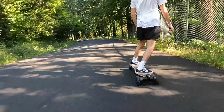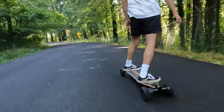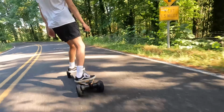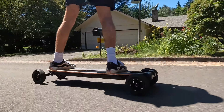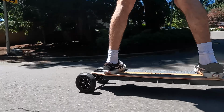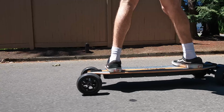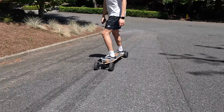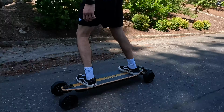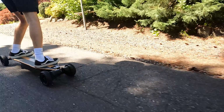So here are my concluding thoughts on the Beastboard Havoc electric skateboard. For less than $1,000, it's an extremely good value electric skateboard. The board goes 31 to 32 miles an hour, has a range of over 20 miles on pneumatic tires, and can climb any hill that you throw at it with ease. This is probably one of the best value electric skateboards that you can buy at the moment in terms of what you get for what you pay.